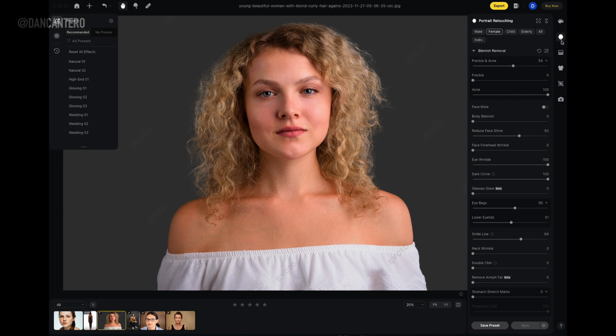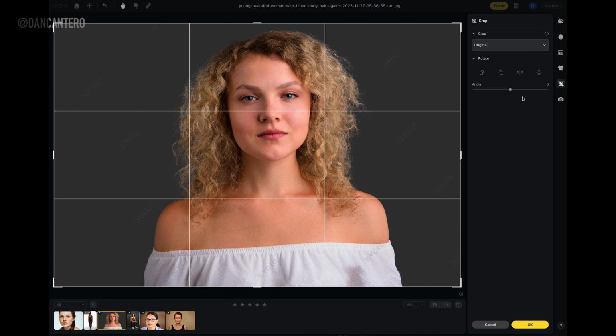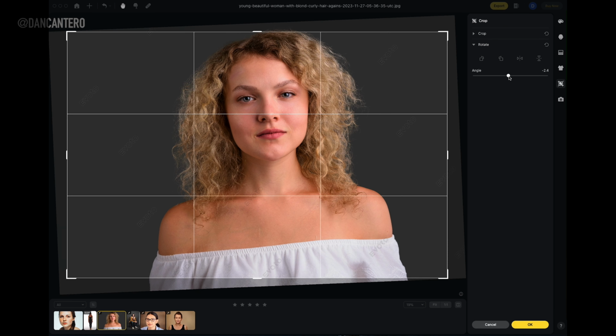Okay, so we've had a look at the first four categories of tools. Then we've got the cropping tool, and this is pretty self-explanatory. It allows you to crop your images to whatever size you want, and you've got a bunch of different aspect ratios that you can pick from in here, and you can also add your own as well. You've got some tools in here as well that allow you to rotate the image either to the left or to the right, flip it horizontally or vertically, or you can angle it one way or the other.